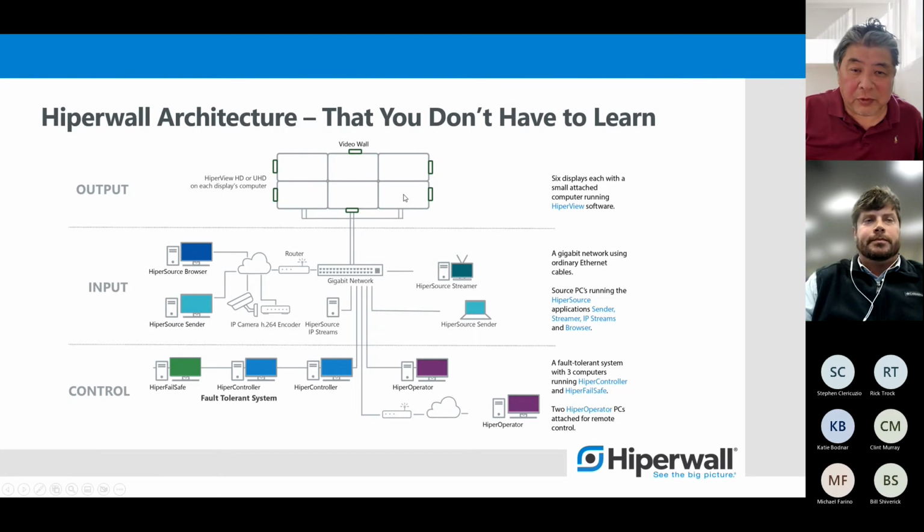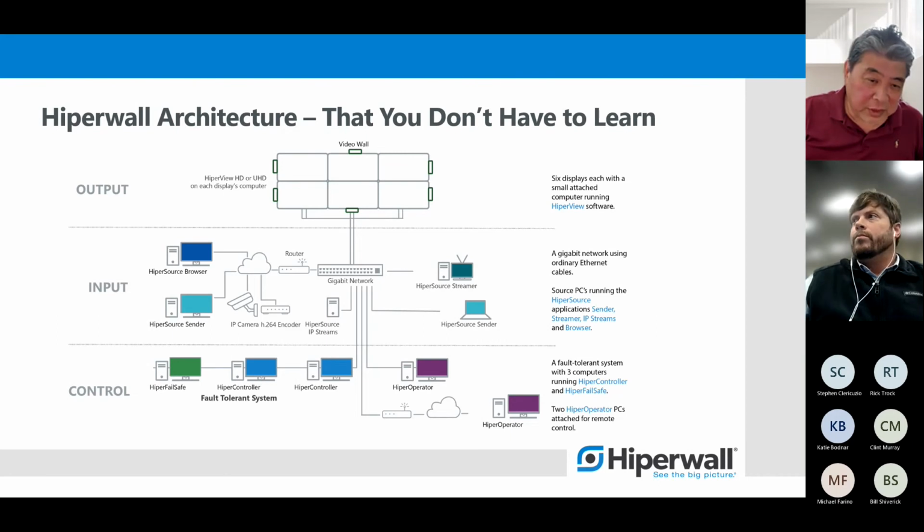The output is, what type of display do you want, and we can figure that out and help you with that. Input is the type of content that you want to drive, whether it's IP cameras, live video, web browsing, things like that. We can figure that for you. And then the system control, whether that's a 24/7 device with backup, or just a single use control device. This is the general makeup of the system, all hardware agnostic. So if you like your own particular brand that's standardized by your customer's IT group, we can use that, no problem.